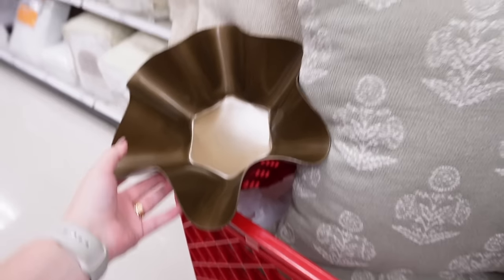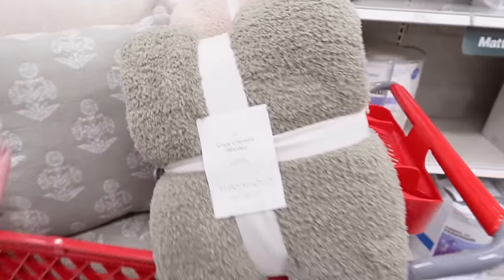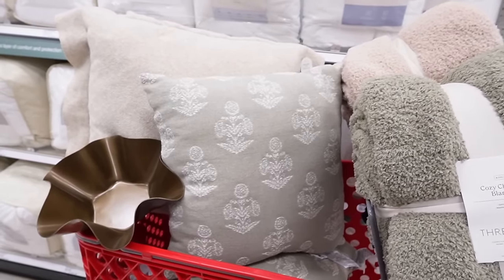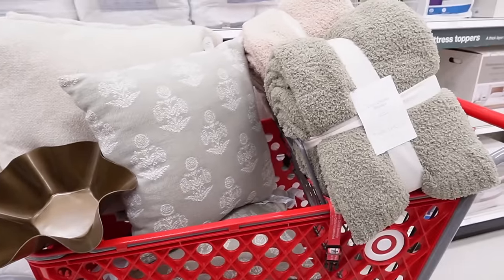And then I did also throw this bronze bowl into my cart. Not sure if I'm gonna get that yet, but I'm just trying to feel it out. I did sage green last year in my living room, and I really liked it. I feel like you can play with the blankets on the blanket ladder and the little pops throughout the room. I like the vibe.